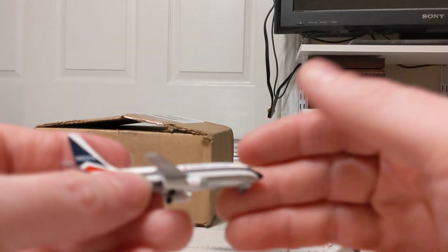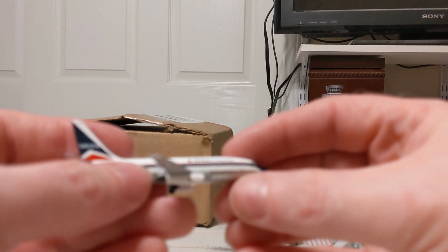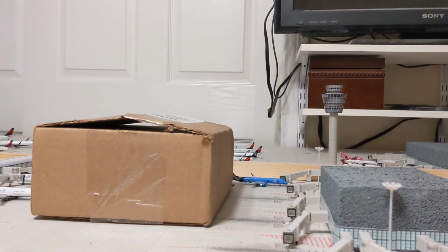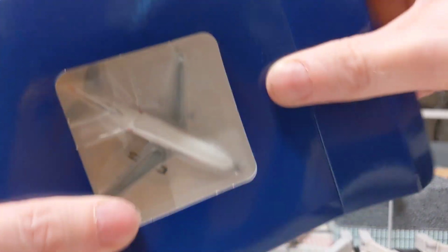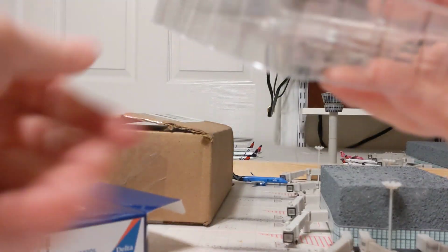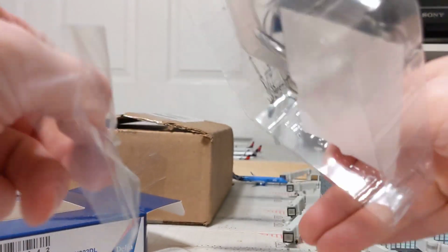So I hope they make that. But yes, beautiful, incredible livery. My all-time favorite Delta livery, as I'm sure people who have watched me for a while know. Okay, last but not least is the fifth Delta model of this batch. This is the Delta Express in the Ron Allen livery.